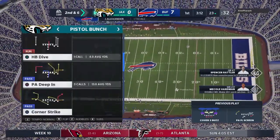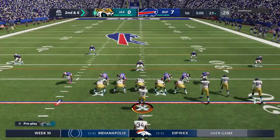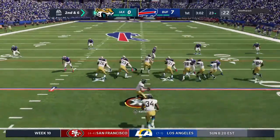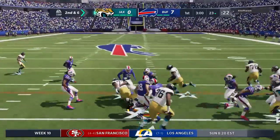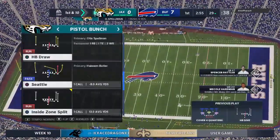2nd down. Brandon, to me, what's important right here on this drive is for them to get at least 2 first downs. They've got to give their defense a chance to settle down, catch their breath a little bit after they give up a touchdown on the opening drive. And he'll get to the 29-yard line, brought down there.